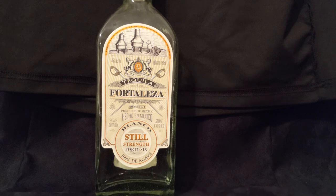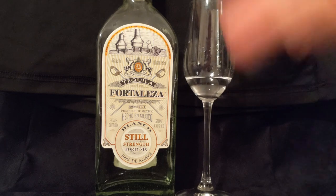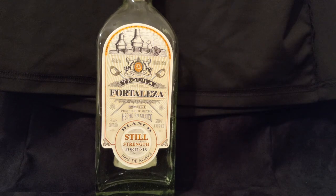It gives way as the glass sits there and opens up. I haven't tasted it yet, but as the glass sits there and the liquid starts to open up, you're really getting that intense agave flavor, which I know Fortaleza is known for. So from their website, it actually also says you get aromas of fruit, baked, fully ripened agave, green olive, and earth-like notes. So definitely earthy.